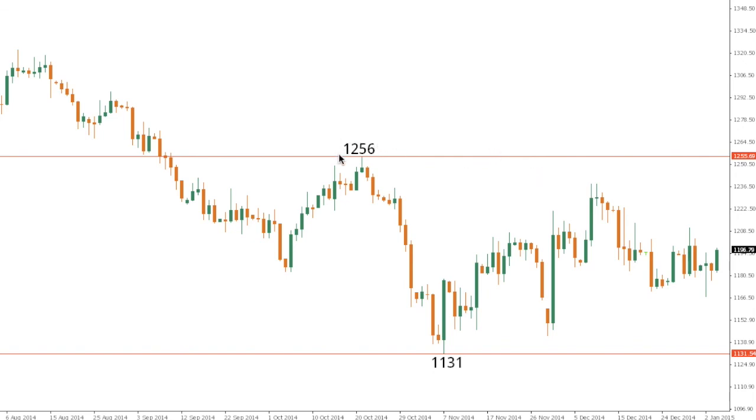A break back above 1256 would suggest a major base in place, and the formation of this base could lead to a shift in the structure and a focus on a push higher over the coming months, while inability to take out 1256 will keep the medium-term pressure on the downside and keep the possibility open for a retest and break below 1131 and towards 1000 further down.